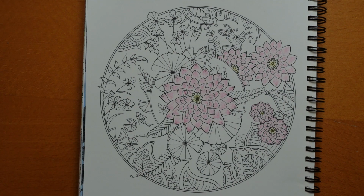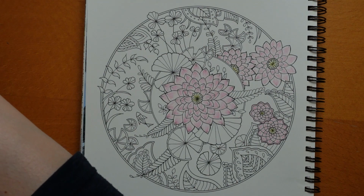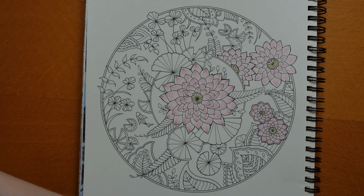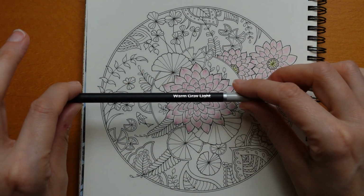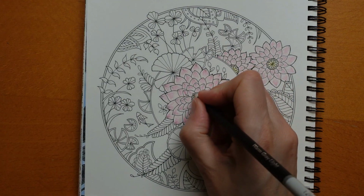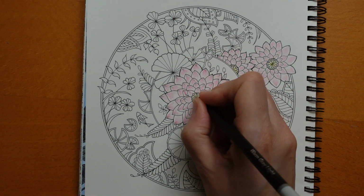Now, as I say, we need a little bit of shadow underneath the petals, so I'm going to use a bit of grey. I think the warm grey light might be the best idea because it's quite subtle and the colouring I've done so far. So I've given it a sharpen. So here it is, warm grey light. I'm going to start by going around this centre part.